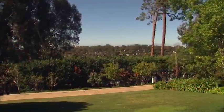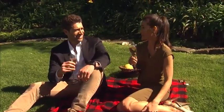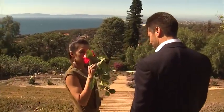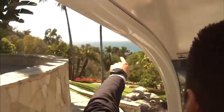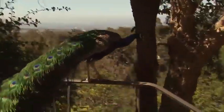What's your favorite part of the home? I think this has to be my favorite part. It's my favorite part too. Before we get to the rosé, or even the roses, our eventual golf cart tour. How many acres? Almost 3.5 acres here, of this palm tree and peacock sprinkled. Look at this guy.